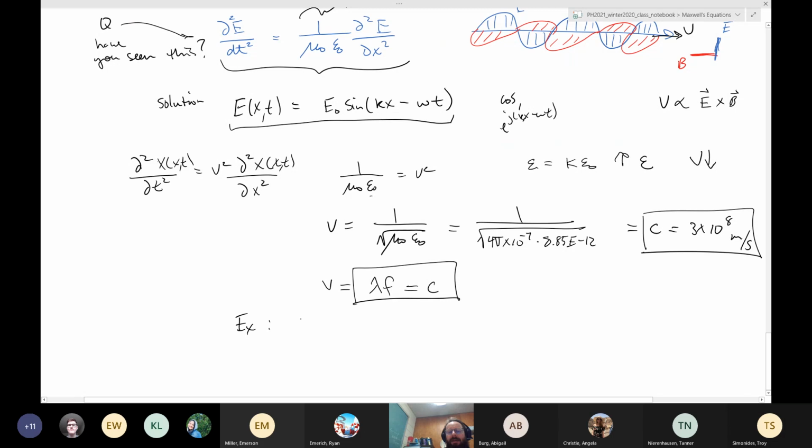When I was coming to school today, public radio I think is 89.7, so that is 89.7 megahertz. We know what the speed of light is, so we can find what lambda would be. It's 3 times 10 to the 8th, the speed of light, divided by 89.7 times 10 to the 6th per second, hertz. And so we can compute what that is. So this would have a wavelength of 3.3 meters.